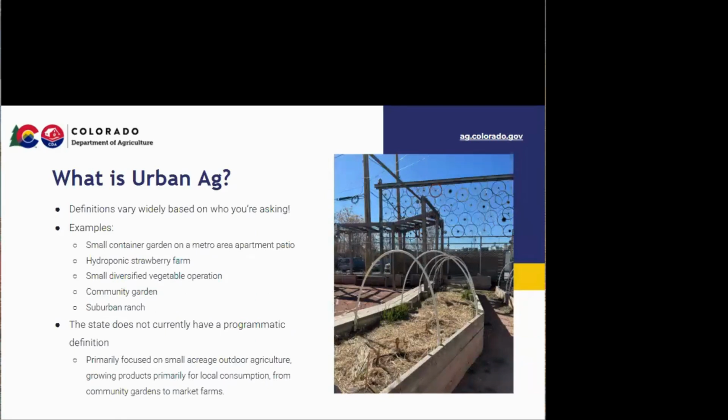So what even is urban ag, you might be wondering. I think if you ask one person, you're going to get one answer. If you ask another person, you're going to get another answer. But it can range from something as small as a few pots on an urban apartment patio to something like a strawberry farm in a warehouse, or even a ranching operation in the suburbs. So you get a lot of different thoughts on where things lie.